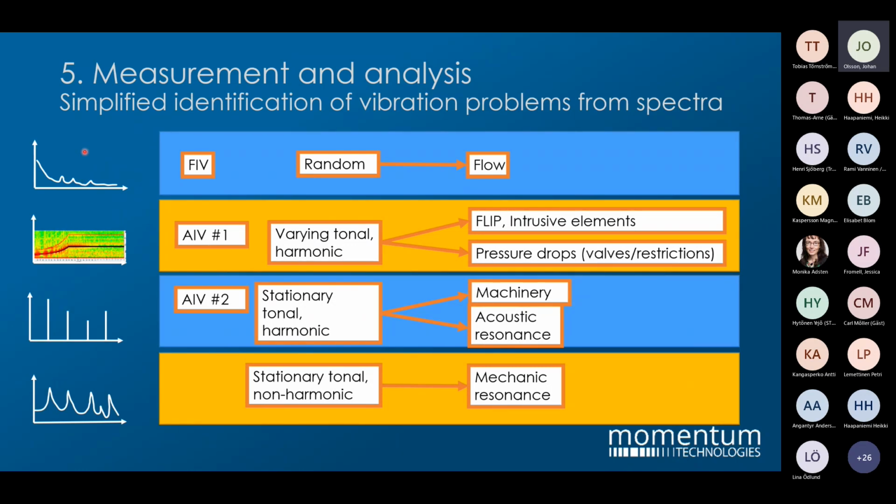If, for instance, you have tonal components, which are typically spaced regularly on the frequency spectrum, it's typically due to machinery or acoustic resonance. Whereas if it's not regularly spaced, you have mechanical resonance. And if these tonal components are shifting, you could have intrusive elements where you have varying flow or pressure drops over valves, for instance. You're talking about low frequency content. If you have very low frequency content, it's typically due to flow-induced vibration where you have random excitation.